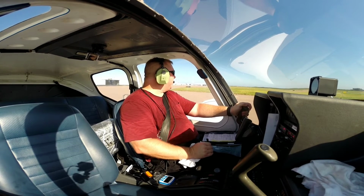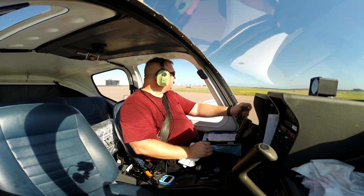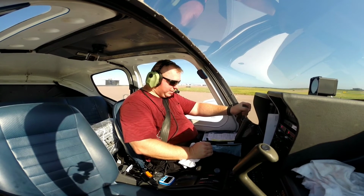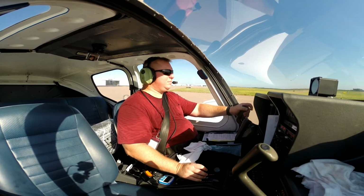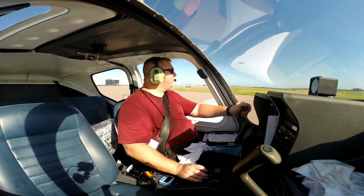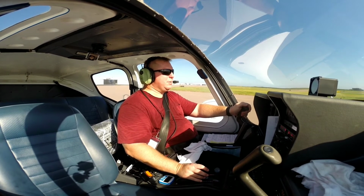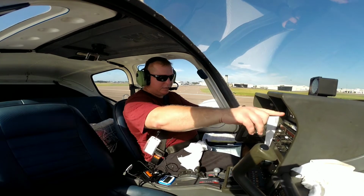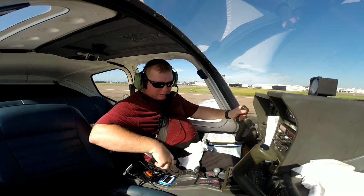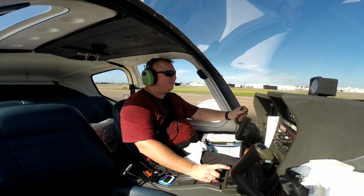St. Pete Tower, Tampico 501 Papa Charlie at Alpha 5, holding short of 36, ready for takeoff. Tampico 501 Papa Charlie, St. Pete Tower, make right traffic, runway 36, Alpha 5, clear for takeoff. Right traffic, Alpha 5, clear for takeoff, runway 36, 501 Papa Charlie. Okay, everything's good. Ready. Here goes nothing.